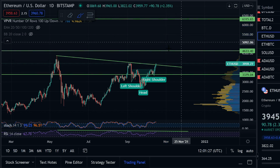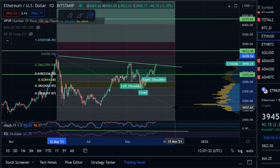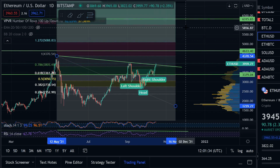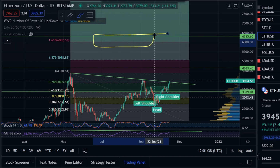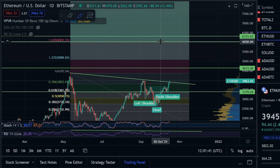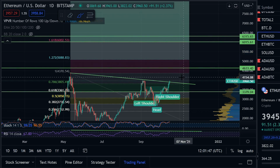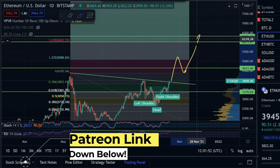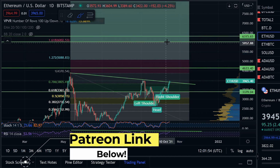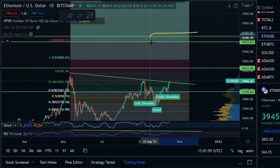Now, not only that though, if we do go ahead and just look at the Fibonacci's from our all-time high down to the low that was put in on July 21st, we can see that we have a 1.618 Fibonacci extension sitting directly at $6,000. Typically speaking, Ethereum, when it sees a breaking of an all-time high, pushes up first to its 1.272. It finds some resistance, comes back down to build some support, and then pushes to a 1.618. And if it was to push to a 1.618, that puts it within $300 of seeing our full-blown cup and handle breakout.